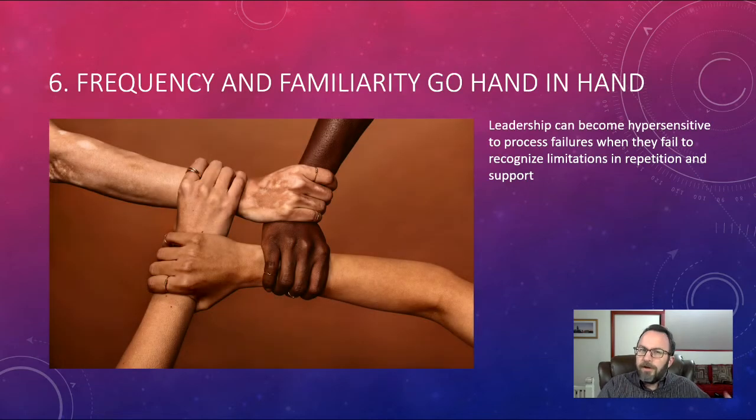As I mentioned before, frequency and familiarity. The more often you do a process, the more integrated it becomes into your psyche, you don't have to follow the steps as often. Although, as many of us have seen, we can become overly familiar with a process and then we wind up shortcutting the process, introducing error and inconsistency and failure within it.